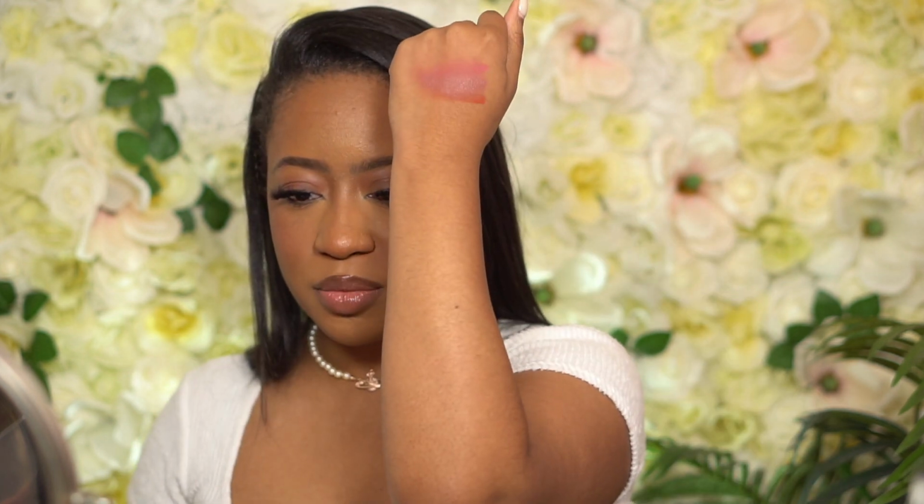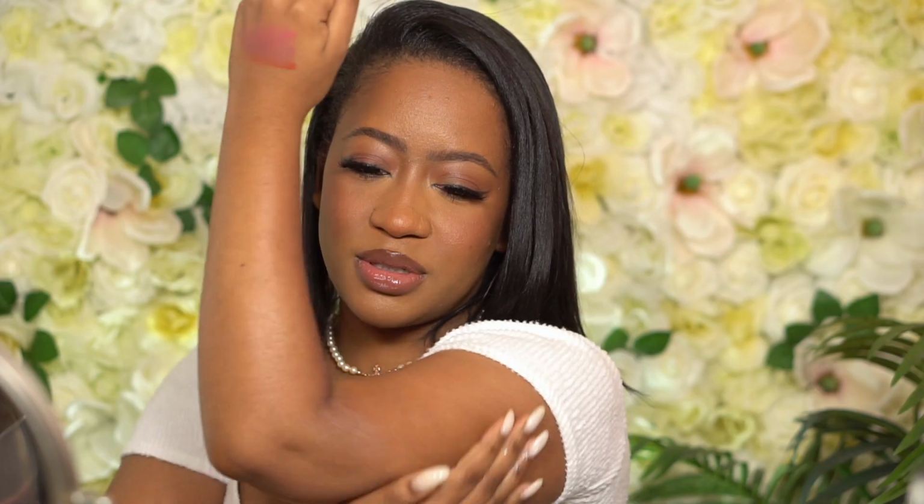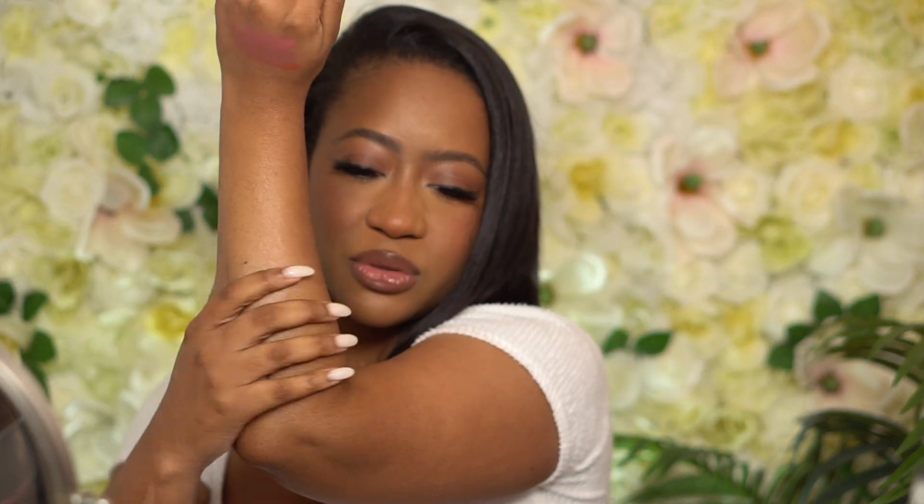So this is what my arm looks like. Look how that just brought it to life. See the difference between my arms. Sometimes depending on the event and how much you want to look glowy, you'll put on a lotion and a baby oil or some type of oil. I feel like with this you don't have to. It's just so glowy. And there's also whipped argan oil for your face.